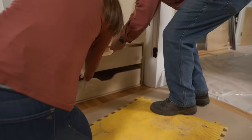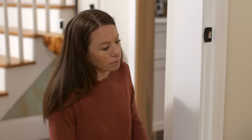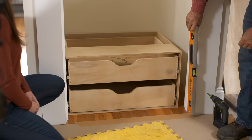Okay, good. Now you notice I made it a little bit narrower than the whole opening. We're going to keep it over to the side like that. Give a little more room on this side because we have to think about the door. So when the door is on the hinges and it swings like that, it actually protrudes into the opening, the thickness of the door.